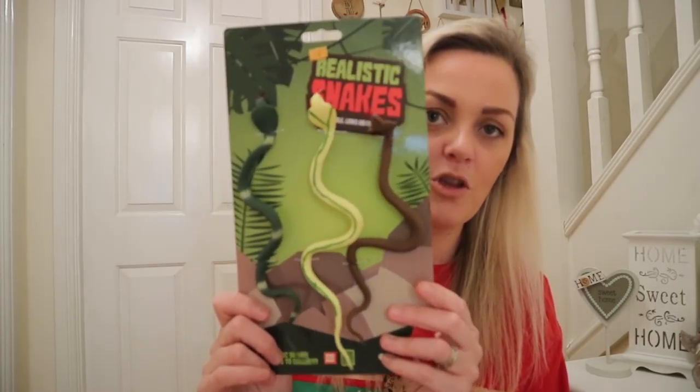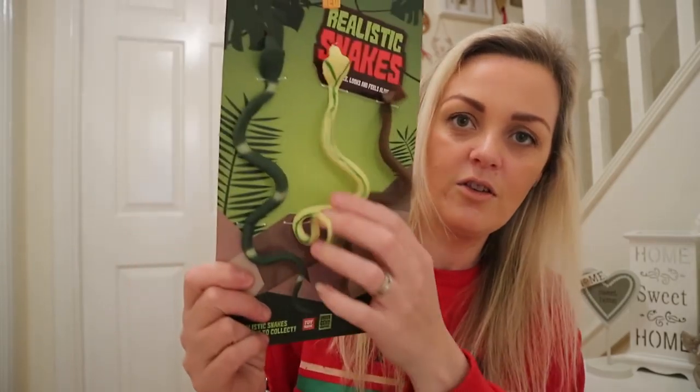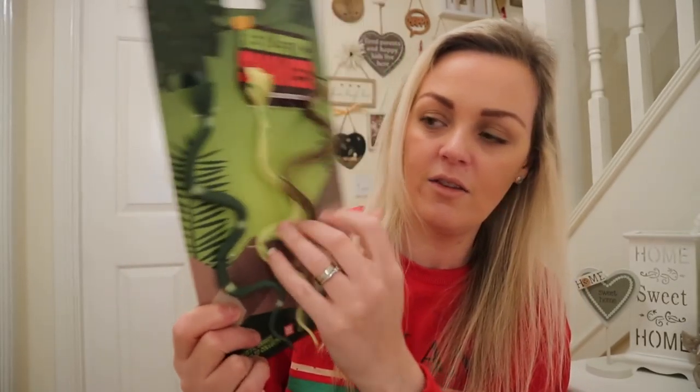So I got them. Then Cole picked up these, which are these jelly kind of snakes. Now, he's had beetles in them, he's had worms in them.